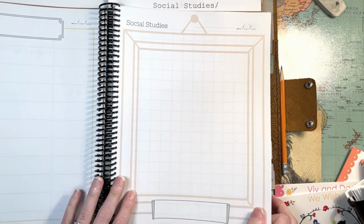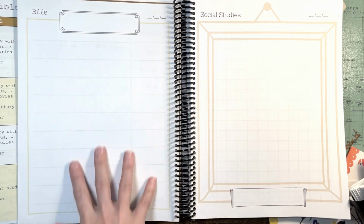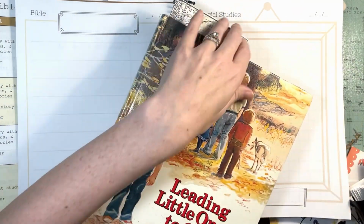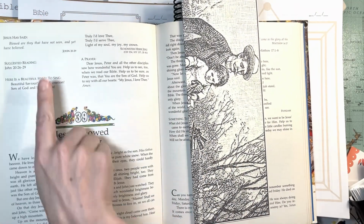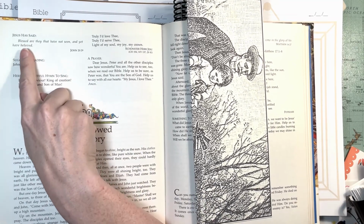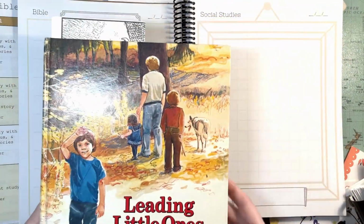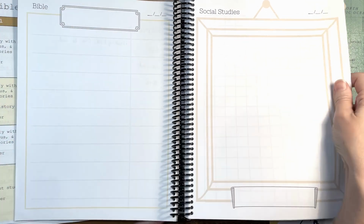Okay, so since he will be doing Bible with us this year as well, there's just a Bible notebooking page, and we'll be continuing on with Leading Little Ones to God, and I'll probably just let him draw on here. I also want to start doing verse copy work with him. These devotions each have some really small, child-friendly verse. Like I said, Jesus has said, "Blessed are they that have not seen and yet have believed," John 20:29. That would be a good one to have him practice, starting to study and practice copy work for his scripture.